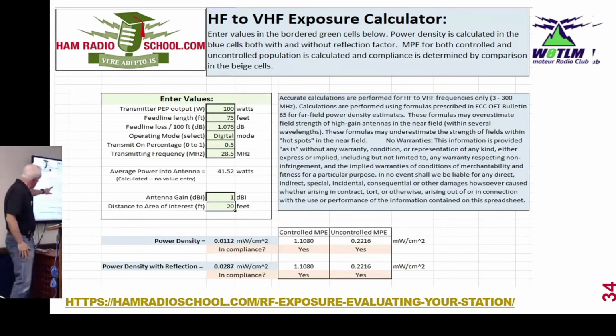The power density in milliwatts per square centimeter is 0.0112. And Stu even figures out and tells you you're in compliance. So the controlled area is actually 1.108 and the uncontrolled 0.22. So a factor of about 200.